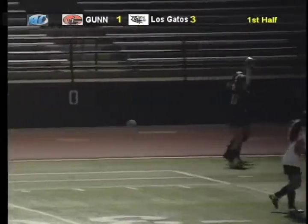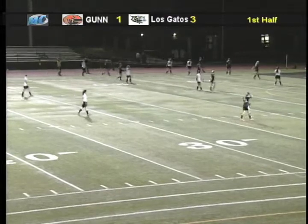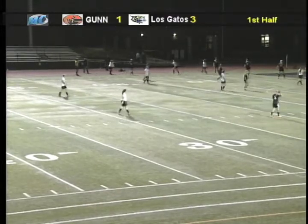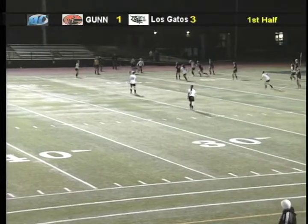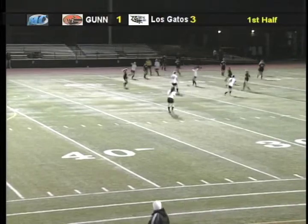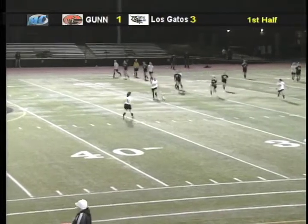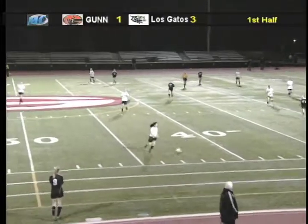And Gunn will toss this one in. Wildcats knocking it right back out. That must be something they practice, because we've seen a couple of those Wildcats just purposefully heading it straight back where it came from. Well, the first couple of times here that we were seeing Gunn really taking control in the Wildcats' territory.